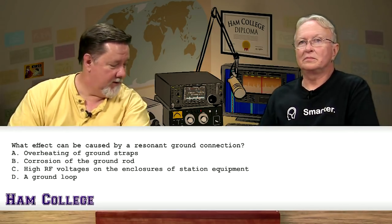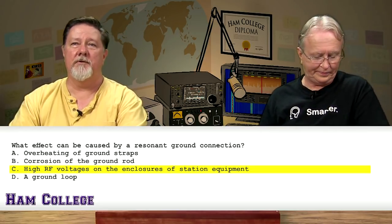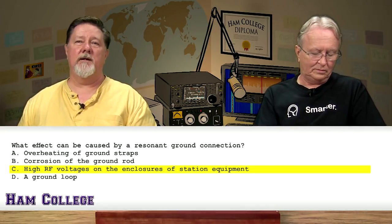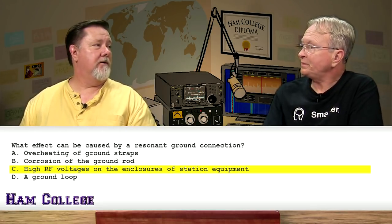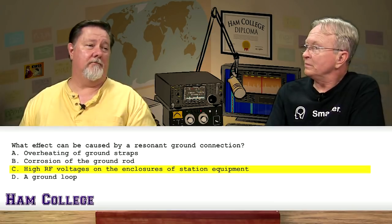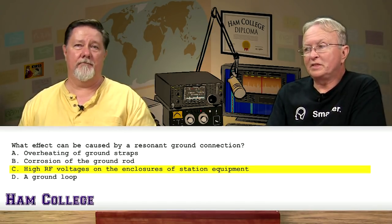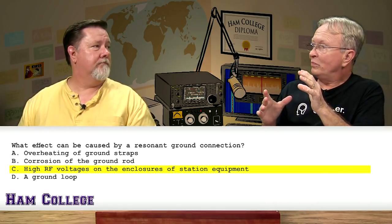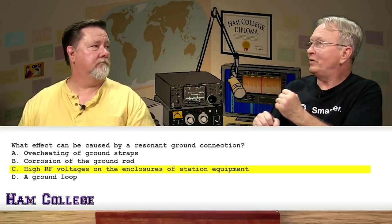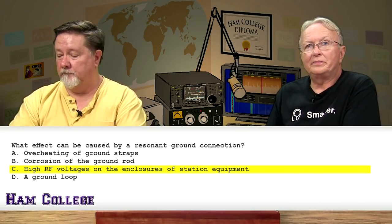I guess we're going to see if it's right first. And it is. So your ground is basically acting like an antenna and picking up the RF. And it makes sense. Because if it's resonant, that means your signal is almost like it's being amplified or concentrated right there in your ground connection.